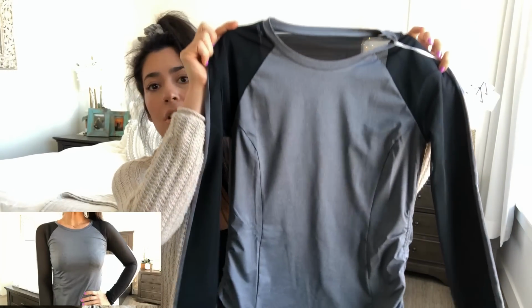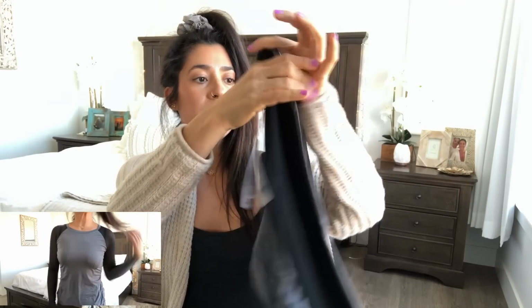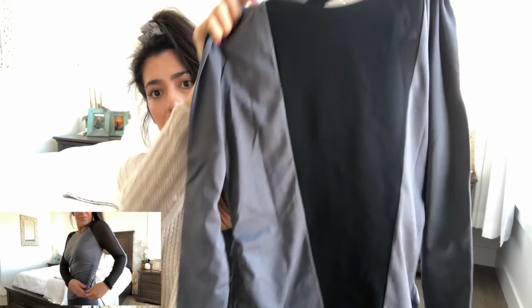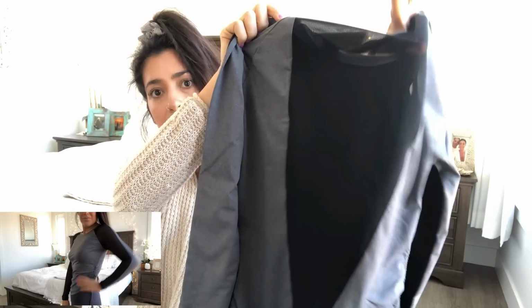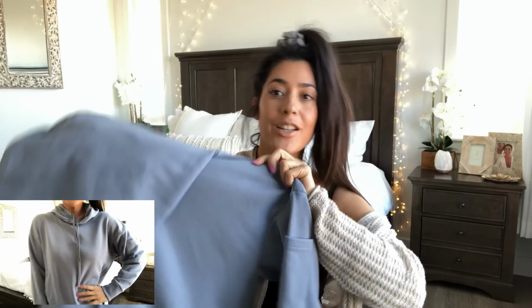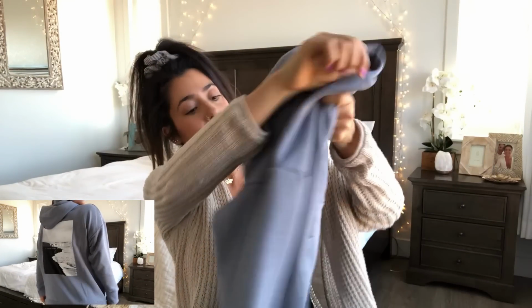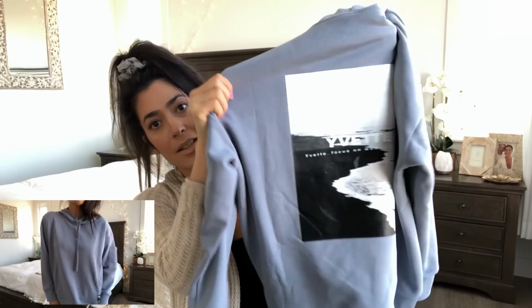Look how cute this shirt is. This is all mesh right here, so it's gonna breathe really nice. And look, it goes mesh all the way down the back. How cute is that? And it's got these scrunch up sides. And then I love hoodies. Look at this hoodie. It's so cute. And it's got this really cool print in the back.